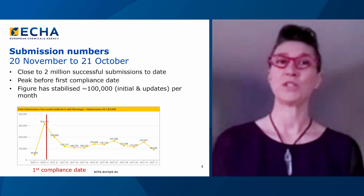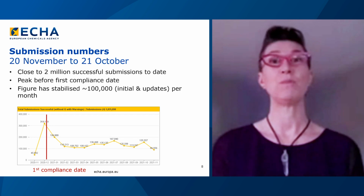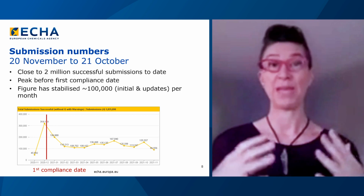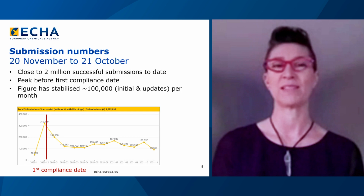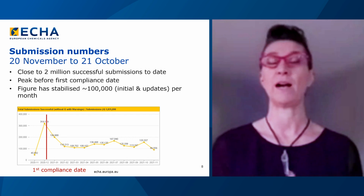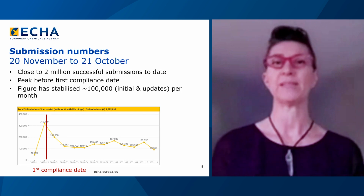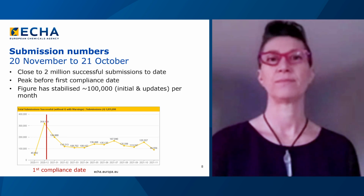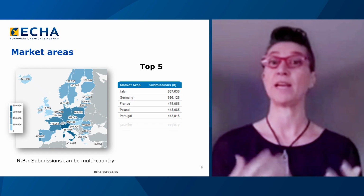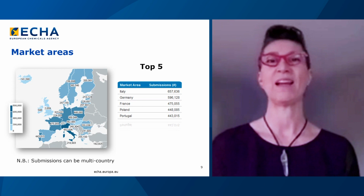So firstly, on submission numbers, we have in the last year seen close to 2 million successful submissions to date. And you can see from the graph that the peak was before the first compliance date. This figure has now stabilized to just over 100,000 submissions per month. And submissions here means initial and updates. From a geographical perspective, the top 5 market areas that are receiving the most submissions are Italy, Germany, France, Poland, and Portugal.